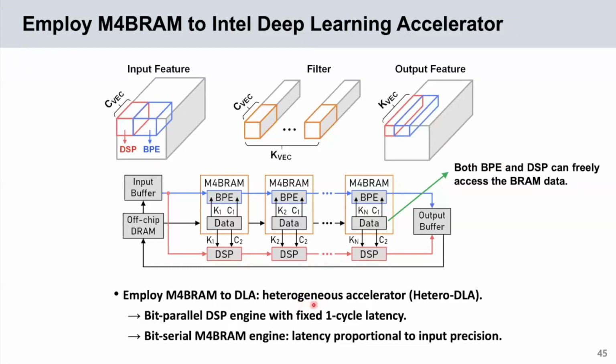So this is actually a heterogeneous accelerator, because we have two processing engines. The first one is a bit-parallel DSP engine, so it has just a 1-cycle latency. And the bit-serial M4BM engine, so its latency is proportional to the input precision. We actually conducted some design space exploration to find the best workload partitioning strategy so that the throughput of M4BM can match the throughput of the DSP, because they have different computing natures.